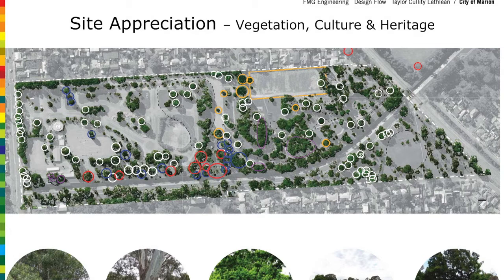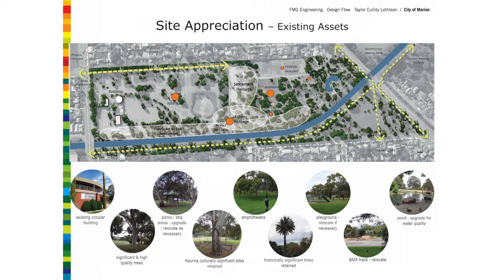Then we looked at what assets we want to keep and what things can maybe be moved. I won't go through all the details. One of the interesting ones was the round building. If anyone knows the site, it was an imperative we needed to keep. Then I think three years after we built the wetland, council tore it down. So you could sit back and ask why the wetland has that funny shape there. But anyway.